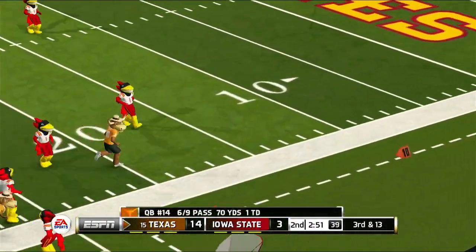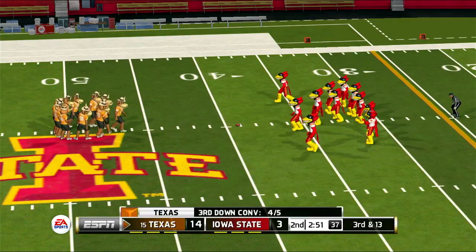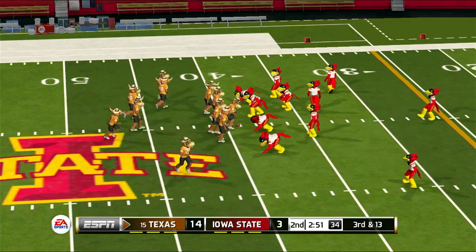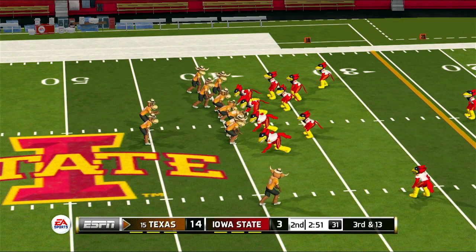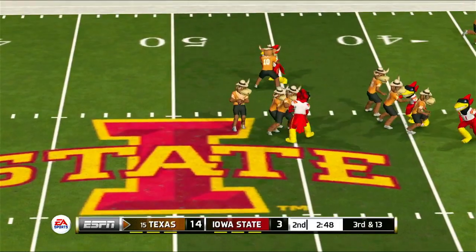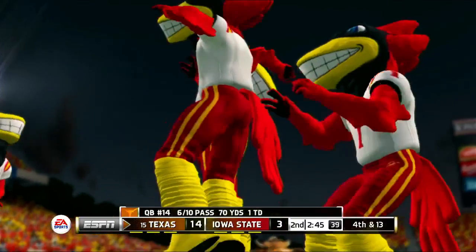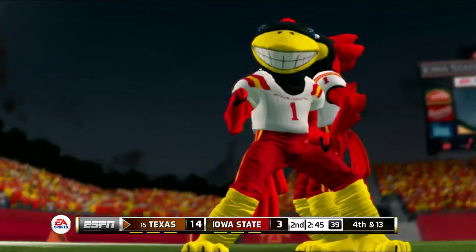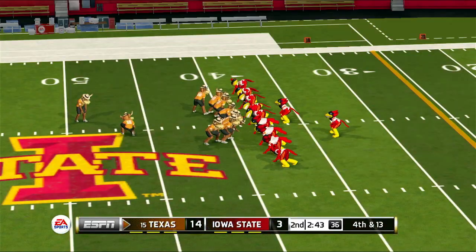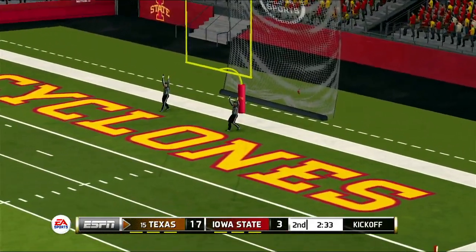And he just gets rid of it. Throws right away, and it falls incomplete. That's a miscommunication between a quarterback and a wide receiver right there. They need to get their signals straight. They call on the kicker for a long field goal. It has the distance, and it's good.